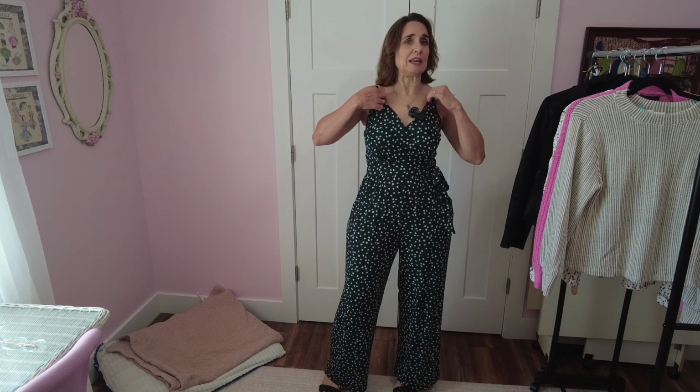So this dark green jumpsuit has spaghetti straps. It does require a strapless bra, unless you would like to wear a tank underneath it, which I think would be perfectly fine. Maybe even a cute little t-shirt as you're moving forward in the year. So then you could, of course, wear a regular bra with it. It's got a little tie right here at the waist. It doesn't do anything. It's just decorative.